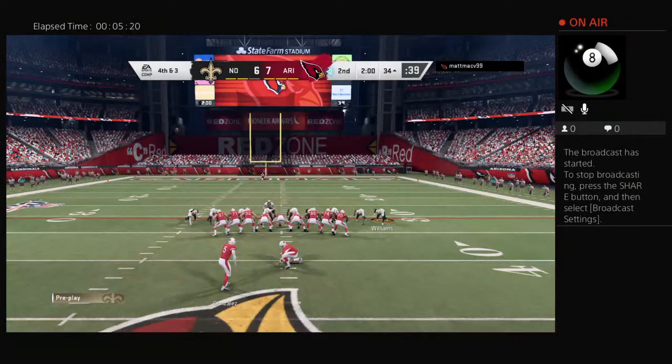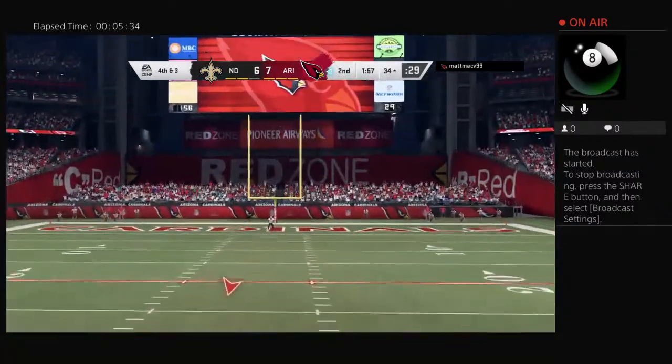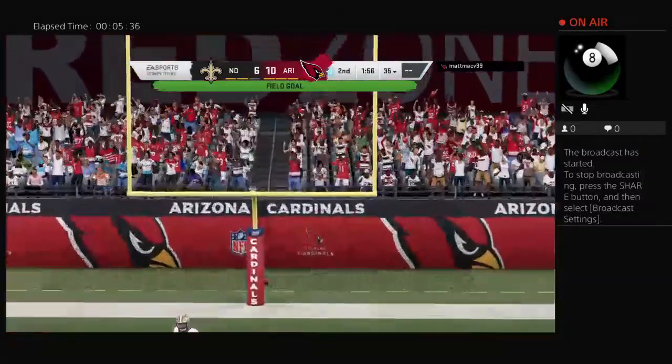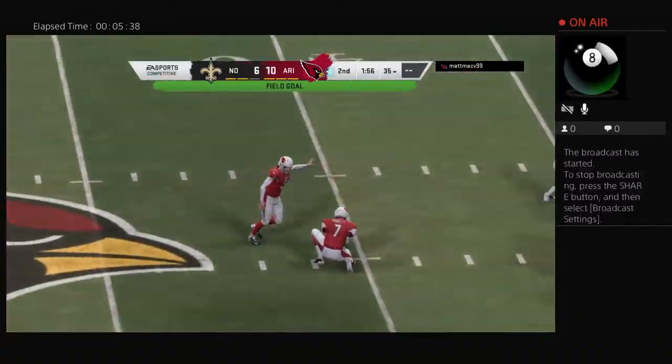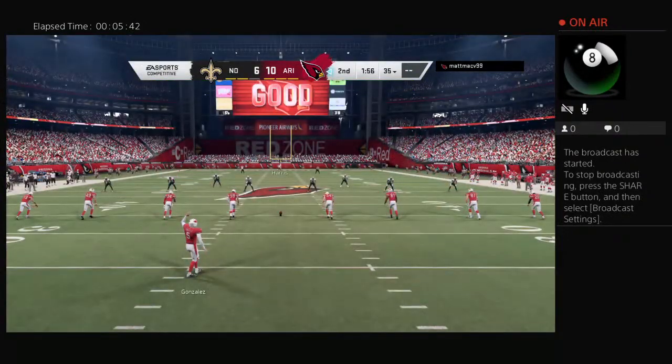Now the former Sun Devil, Zane Gonzalez, for the field goal try. On the right hash, officially this will be a 51-yard attempt. And this one looks good. It is good. Right down the pipe. And they bump the lead up to 4 now at 10-6.